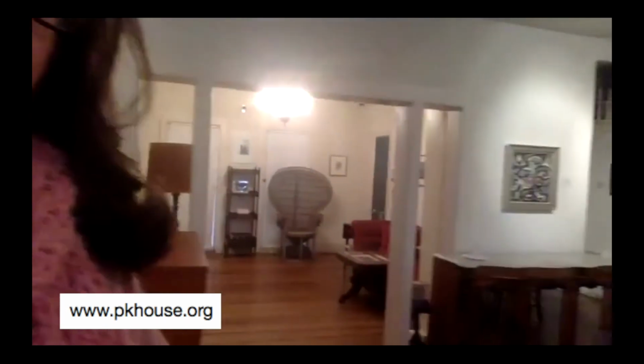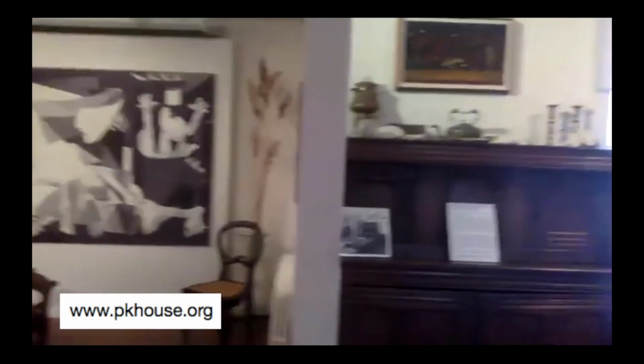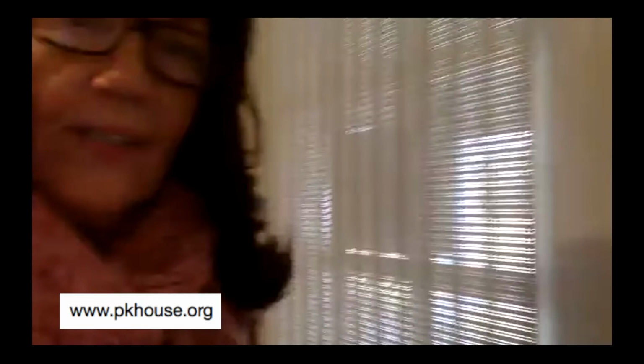And of course, this is the Pollock Krasner house. You can come back for a tour that's more focused on the history of the house. That was a replica of Guernica. Obviously, that's not an original, and it's not normally here. We have an exhibit, Picasso and Pollock, today, okay? So I would like to show you the spectacular property.